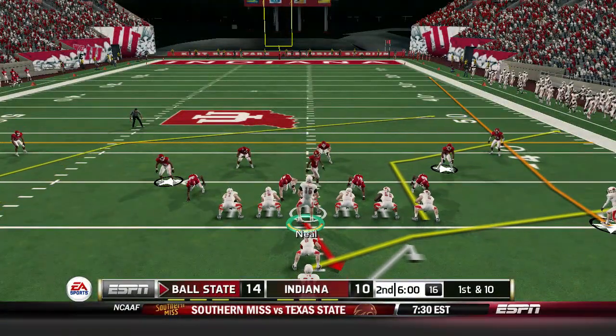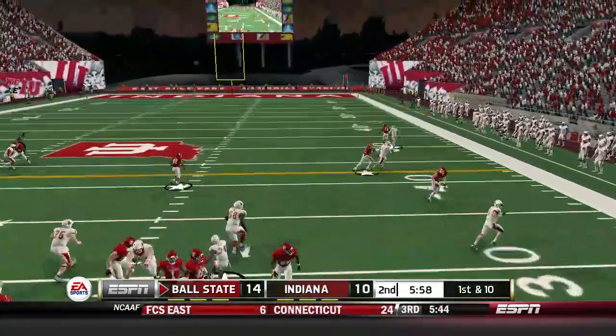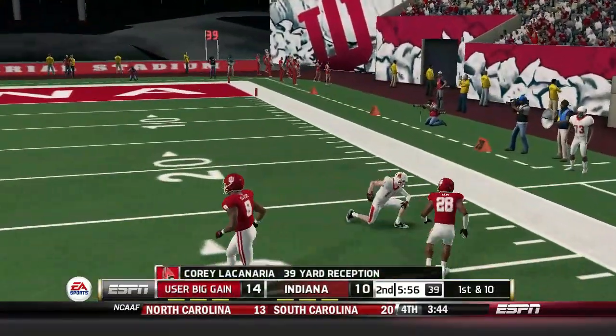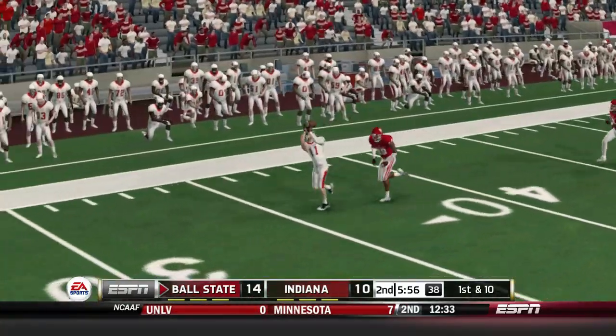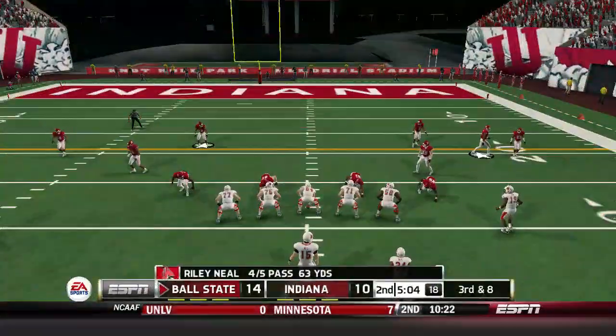Start of the second quarter, it looks like we're in a strong formation. Play action is going to fire it out. Oh man, what a play by Corey. He's got burner speed, and the cornerback was pressing with no safety help, so you better watch out if you ain't got any safety help. You better make sure your corner can keep up, because he will burn you.